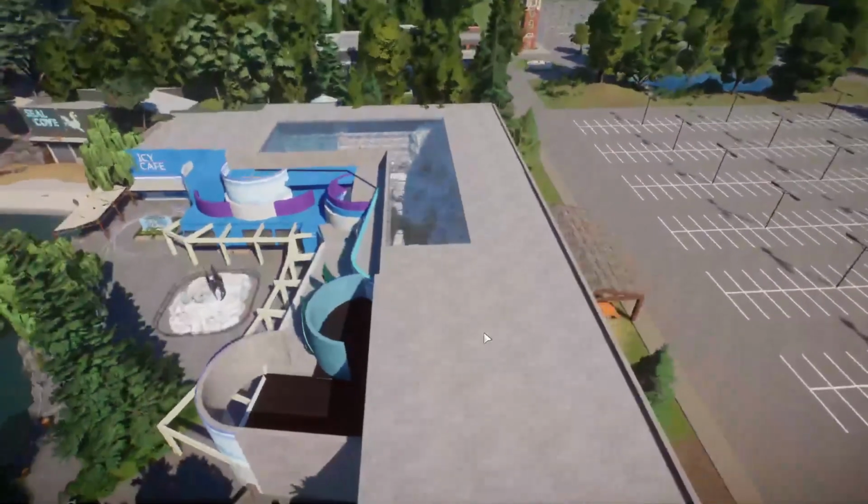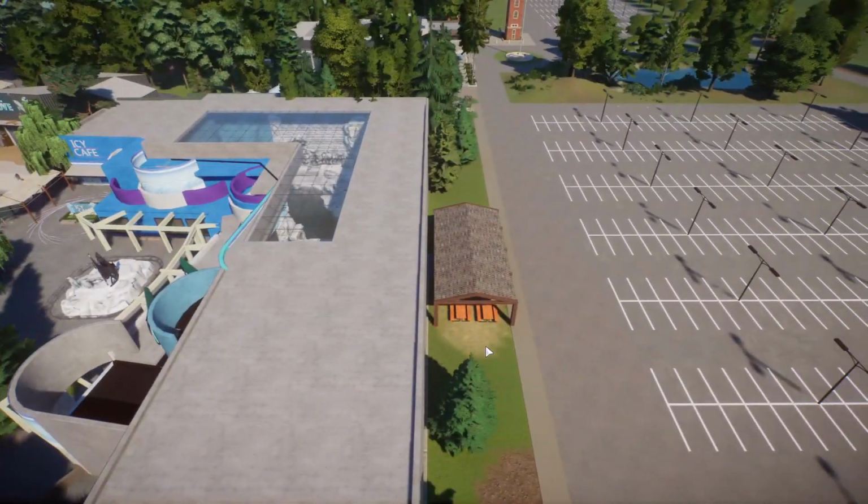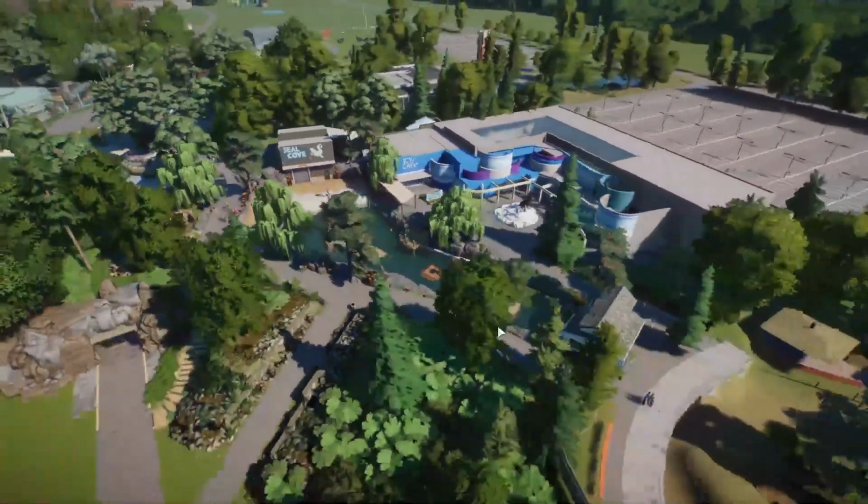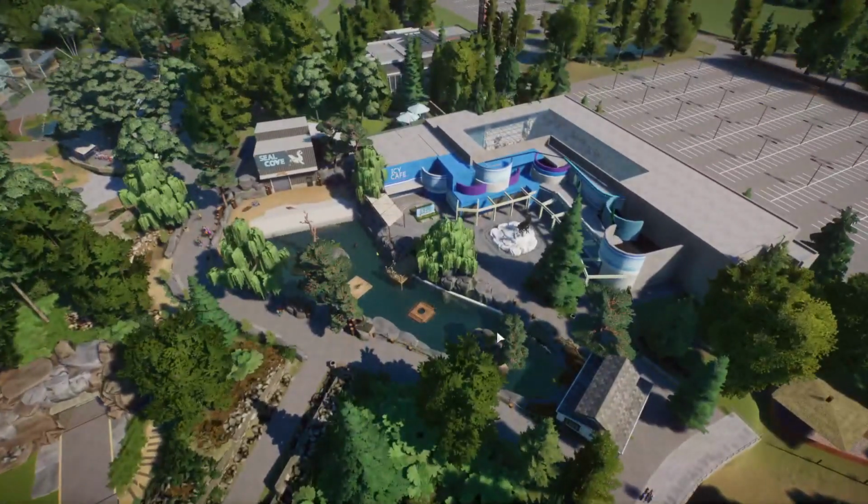I got really close to having to cut into our grass area here, because I was like, oh god, I built myself into a corner. But that's kind of fun to do too, right? Just give yourself a little plot of area to build in and see what you can come up with there.